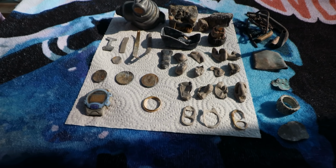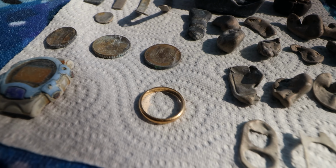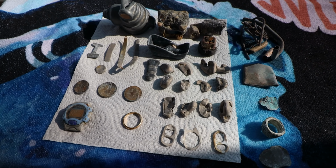And yeah, overall, very good day. It's always a good day when you find gold. And of course, we removed a lot of trash as usual.